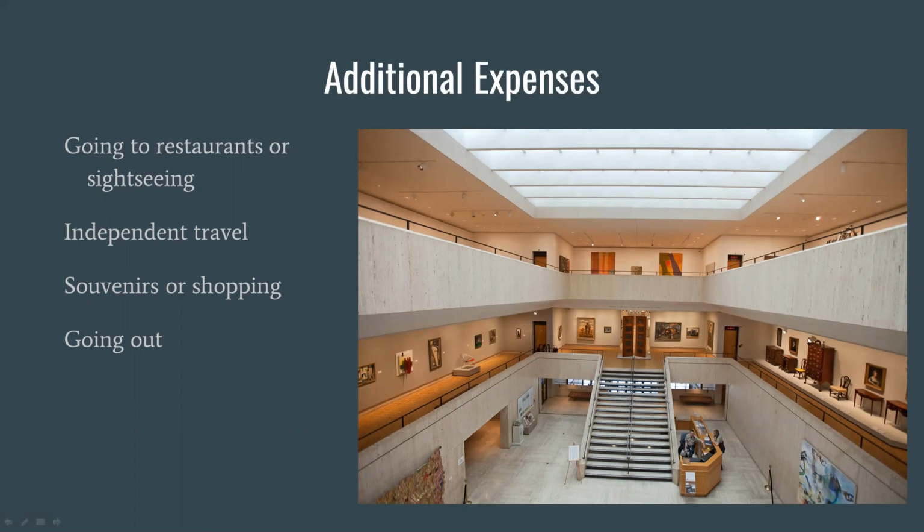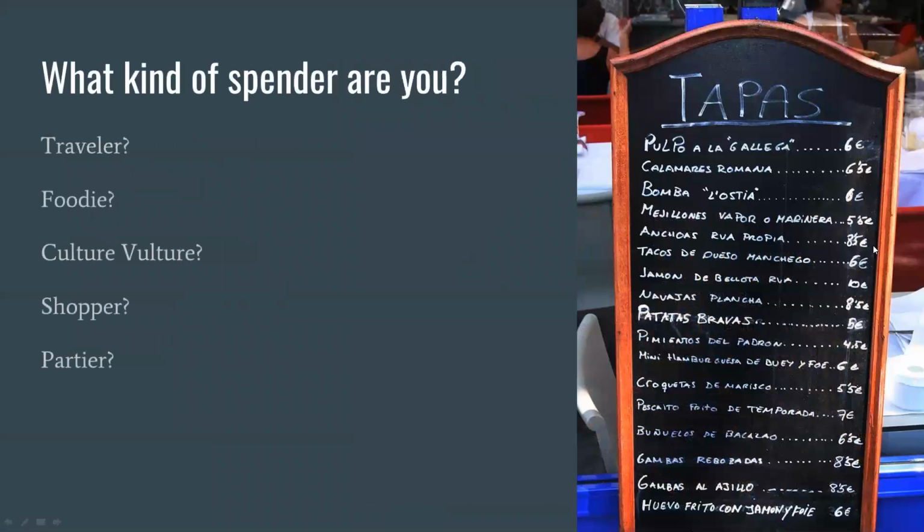Before you go abroad, it's good to think about what kind of spender you are. For example, you might be a traveler, someone who's excited to travel and wants to go to a lot of different places while you're abroad. You might be a foodie, someone who appreciates a good meal. You could be a culture vulture, someone who loves to visit museums and historical sites. A shopper who likes purchasing local items such as clothes or souvenirs. Or a partier, someone who enjoys going out.